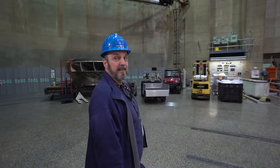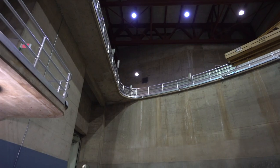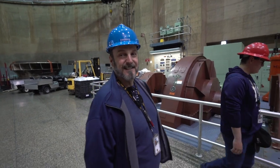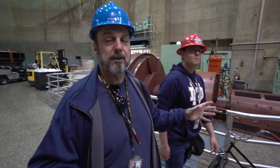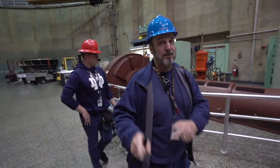This is the Arizona powerhouse, you said? That's correct. You were just up there. So we were standing way the heck up there? Oh my gosh. Man, we didn't need hard hats, we needed parachutes. So this is where Chevy Chase was? Yes. As a matter of fact, they were doing their tour right here where they were told they could take, just like you, all the damn pictures they want.